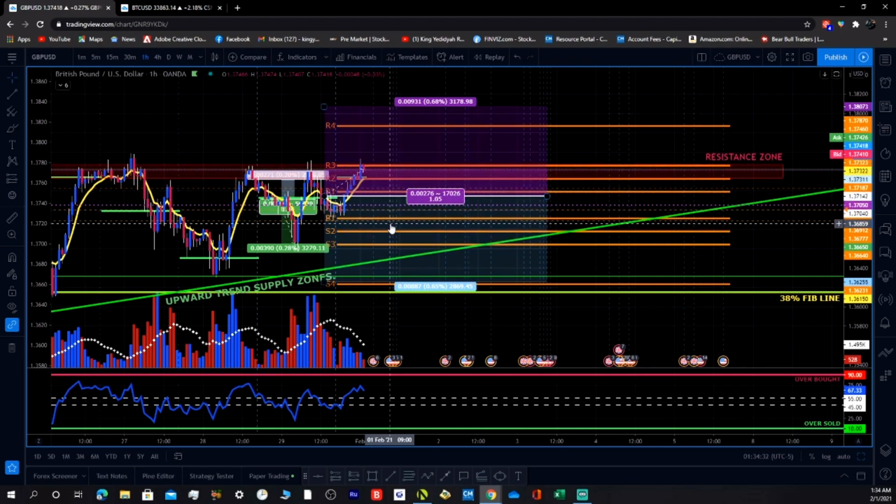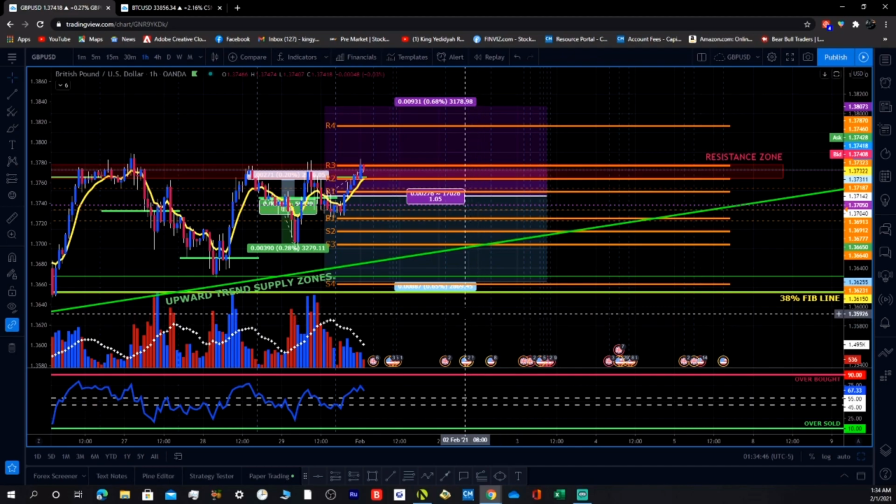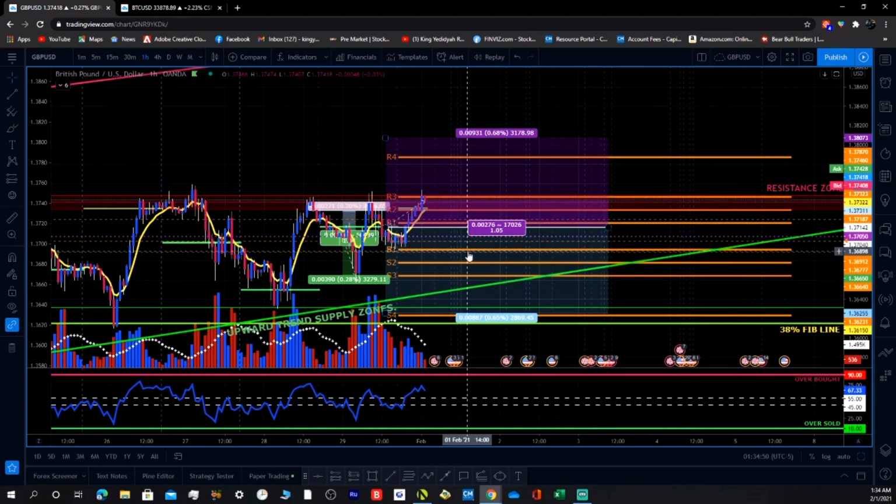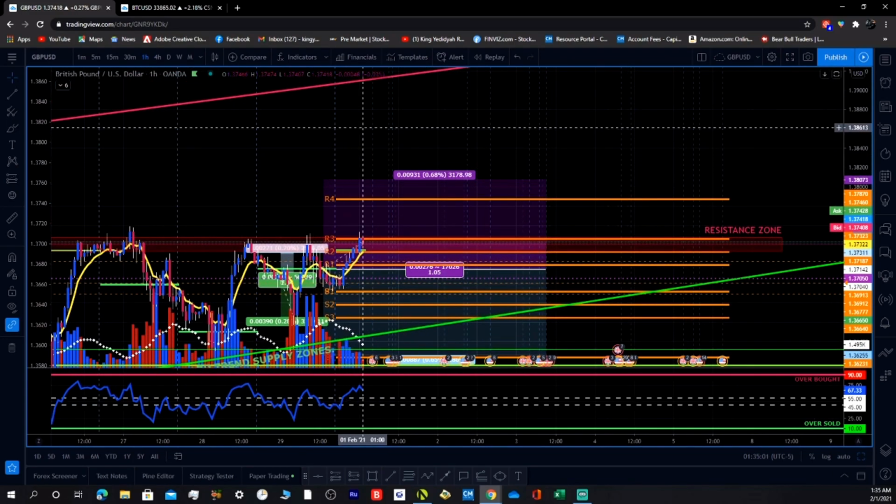And if it does pull back, even though this is a triple top, we're in a major push-up phase, right? I'm not betting against it and thinking the triple top is just going to fall out now. I don't think so. If it pulls back, I'm gonna enter in a larger position, larger lot size, and take it up to at least the R4 or even further.